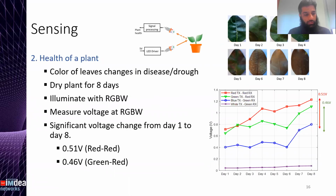Also, the other application that we demonstrated is the health of a plant. We took a plant, and because the color of a plant changes in case of disease and dryness, we didn't water it and let it dry. The color of the leaf changes with different days. We can see from day 1 to day 8.